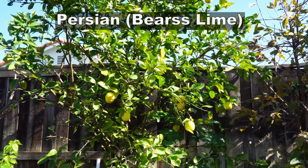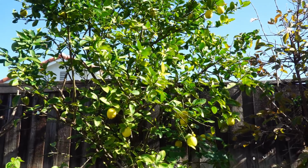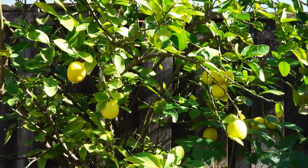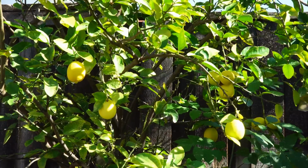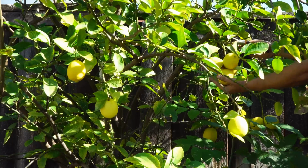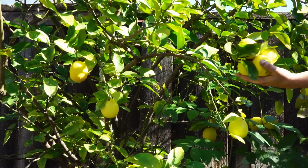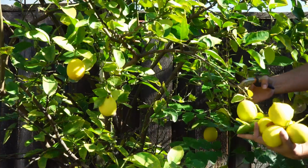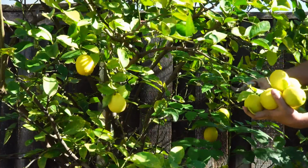And we have another lime variety that's growing in our home garden. This is the bear's lime or the Persian limes. And this lime variety is very tart. It's a seedless lime variety and it's got a very unique taste. Now I just really love the bear's lime as well. The taste is very unique.